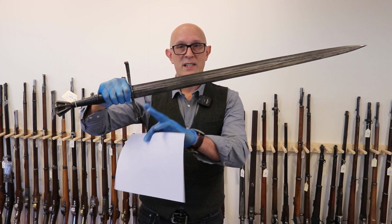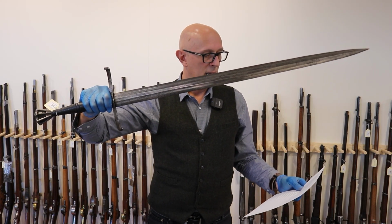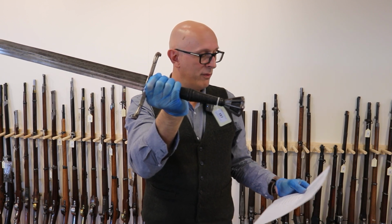The fuller in the center, some of you might be wondering, is 49 centimeters long. The length of the grip that I'm holding here is 20 centimeters, and the length of the whole hilt is 26.5 centimeters.